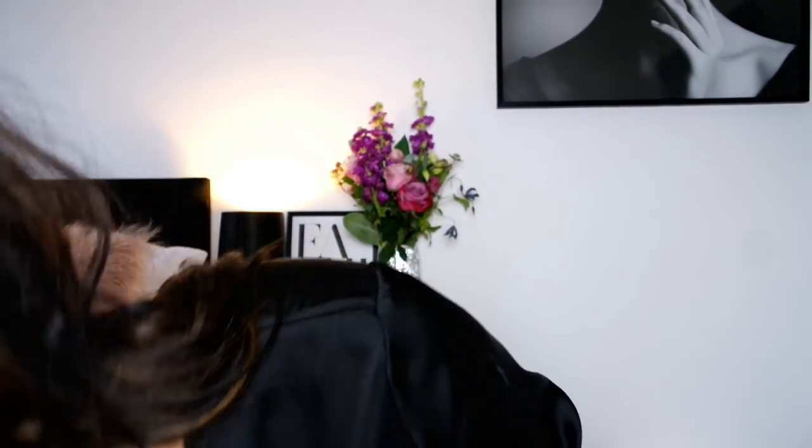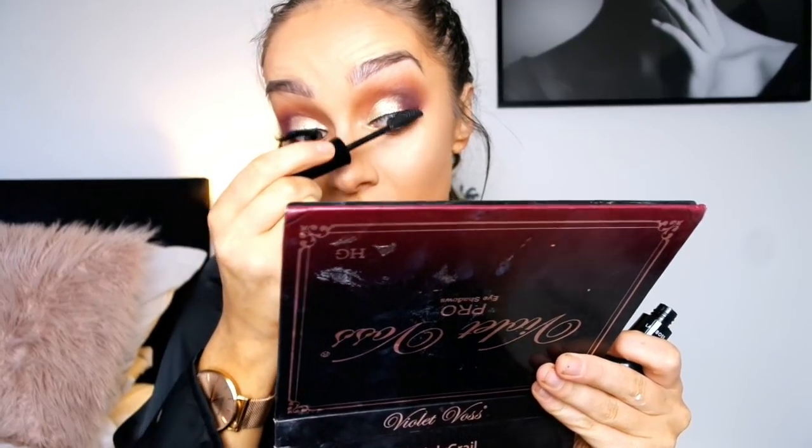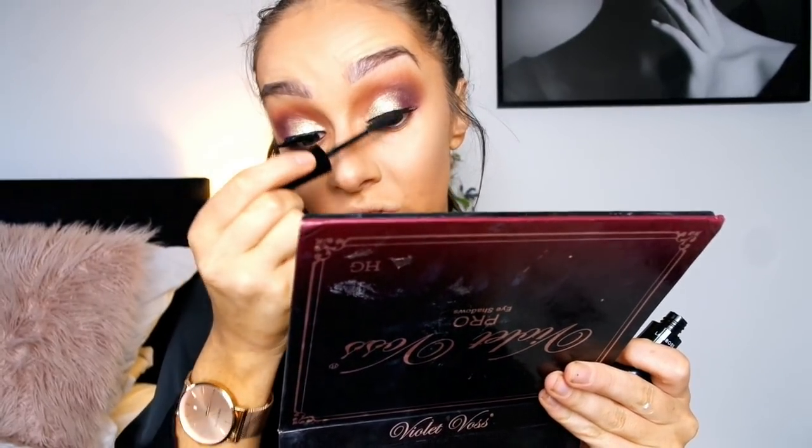Which one is this? It is called the Lash Boss Mascara. This is what it came in, triple benefit. Again, like I said, this is the first time I'm using Laura Geller products, but I absolutely love the brush on this. It's really like a really big comb. It's so nice. Really impressed. So yeah, just applying a coat of mascara.